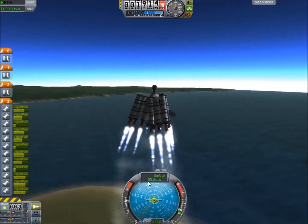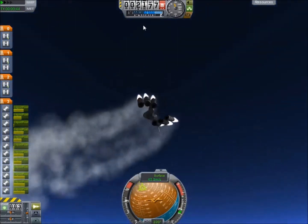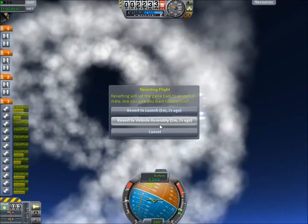So we're gonna push it just a little harder, and there it goes. Pulled off 1/3 of the vessel. So, oh well. Back to the drawing board.